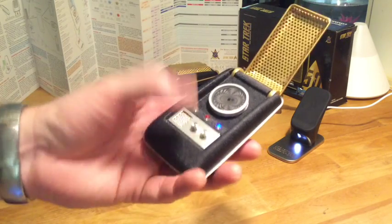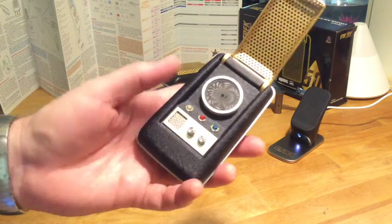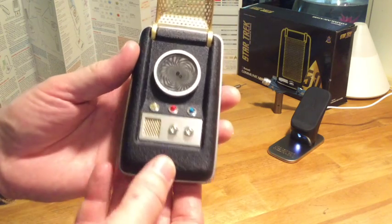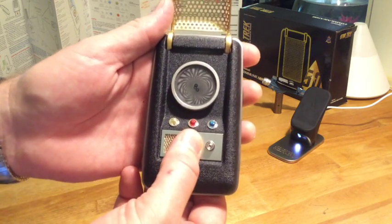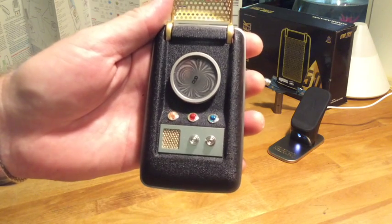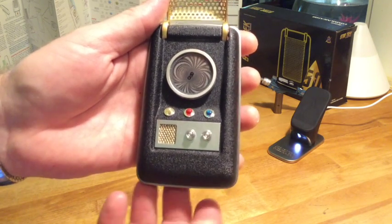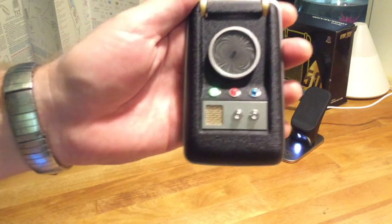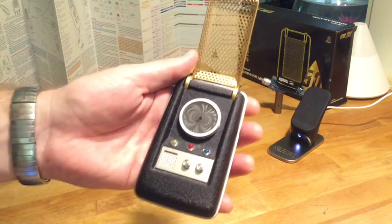Last number redial, you press and hold the right button. Most things you do with the right button. The left button is mostly power on and power off. I'll show you how it powers off by pressing and holding the left button. It makes the noise as it goes down. Then you press it back on. Press and hold, turn on. Connected. It lets you know it's connected to your phone.